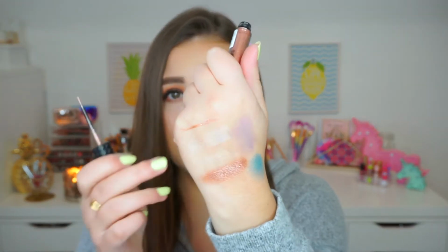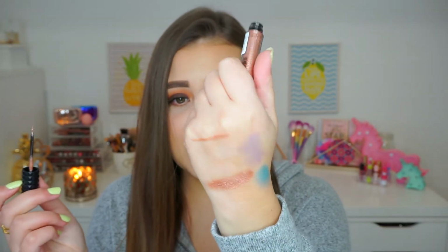And I also discovered an eyeliner that I love in that Catrice video, and this is the Catrice Rock Couture Liquid Liner. So this is in the shade Guns and Rose Gold, and this is basically a shimmery eyeliner. So I'll swatch it right here. But this is what it looks like on top. So it is basically a shimmery eyeliner.